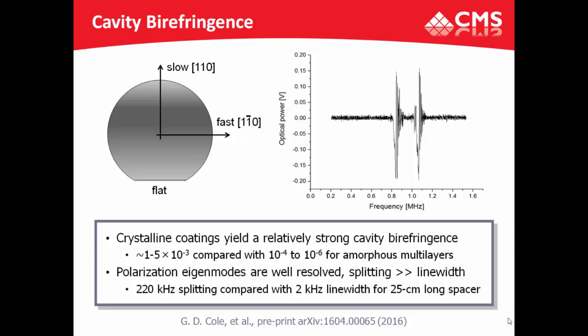So in that 25 centimeter cavity with a linewidth of 2 kilohertz, we actually have a polarization eigenmode splitting of 220 kilohertz. As the cavity gets shorter, this gets even larger. In that 35 millimeter long cavity in the ULE spacer, we're looking at 4 megahertz total splitting. And it's covered in detail in the supplementary information.